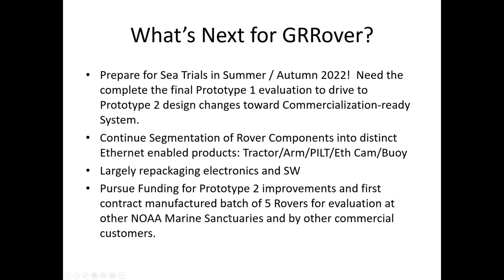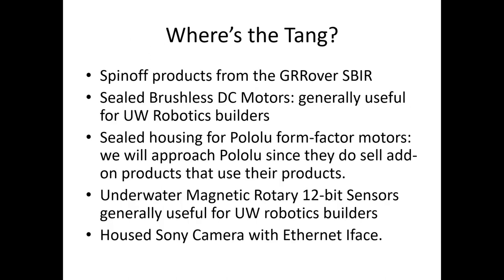And of course, we'll be pursuing funding for the prototype two improvements and getting ready to manufacture our first batch of five rovers for other marine sanctuaries and other commercial customers. We've also got some spin-off products from this.